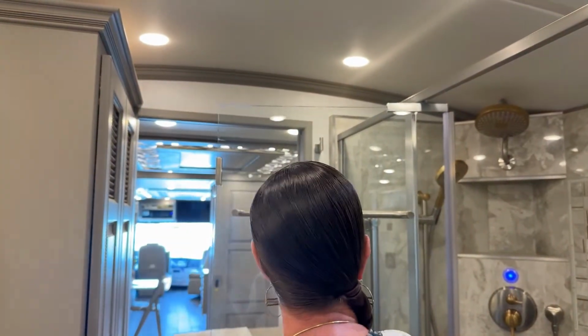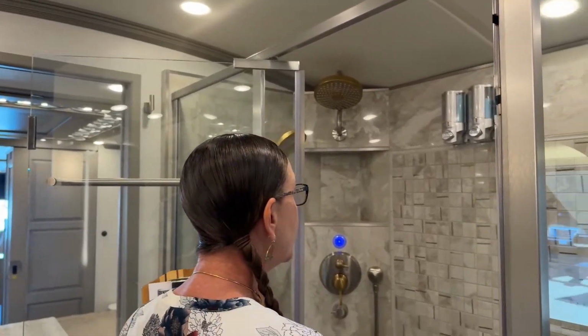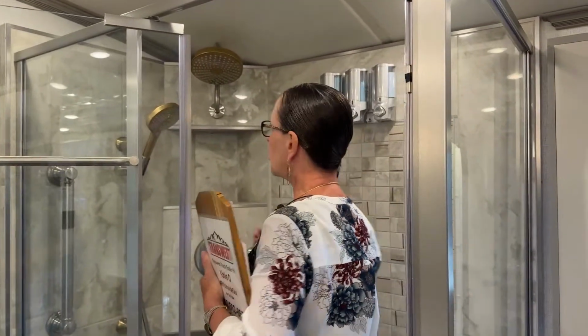I think that they're going to be looking at a different floor plan in a London Air, but he was a pretty big dude, and for him to be able to get in here, he did have to take his cowboy hat off, but lots and lots of room here. So this is a 52 by 34 inch shower.